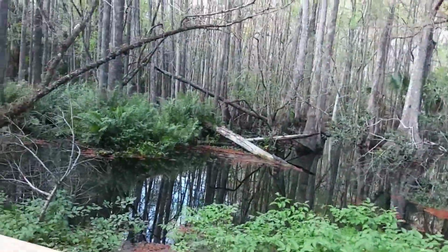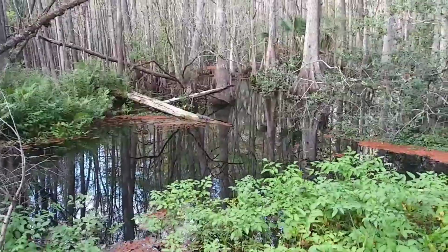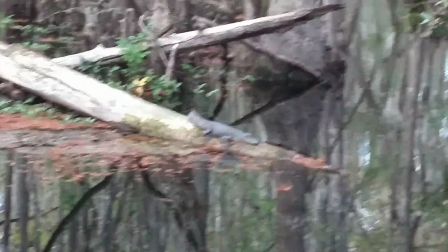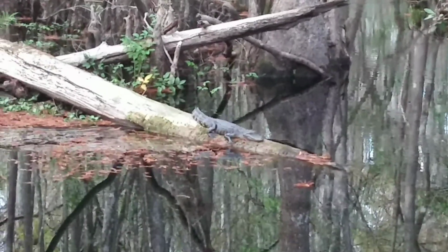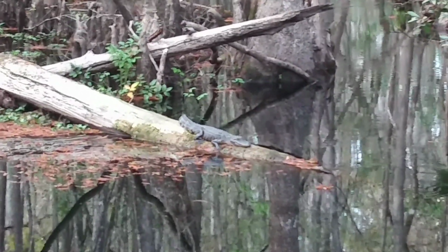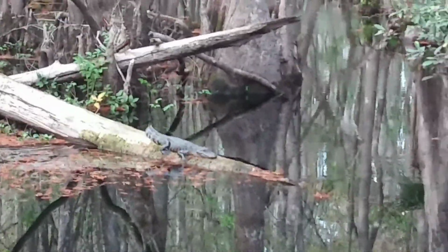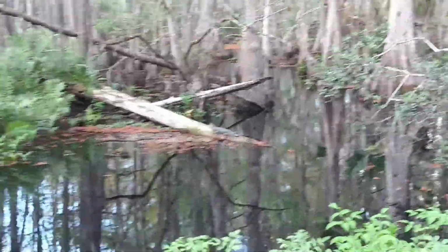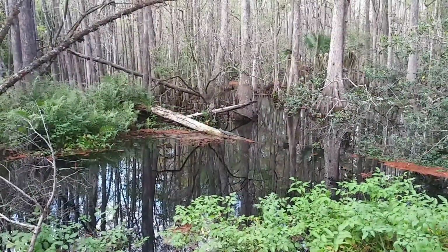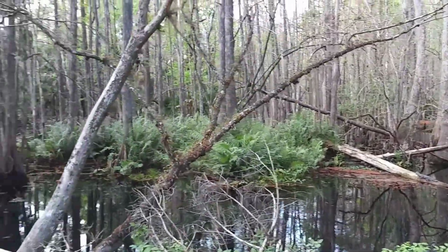Are y'all seeing any gators out there? Oh, there he is. Look at that. There's a gator out here. Sure enough. Only a few years old. He looks like he's maybe 4 feet long. There he is. Or she. Could be a she. I don't know. It's only the second one I've ever seen walking out here in Highland Hammock. They have the signs for them, but they are relatively rare.